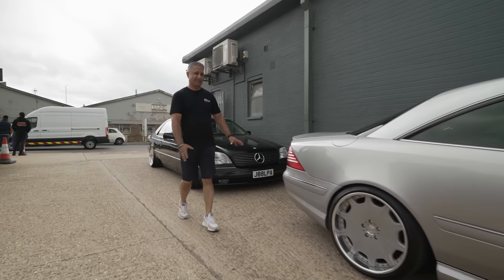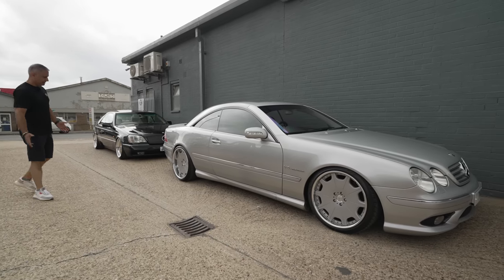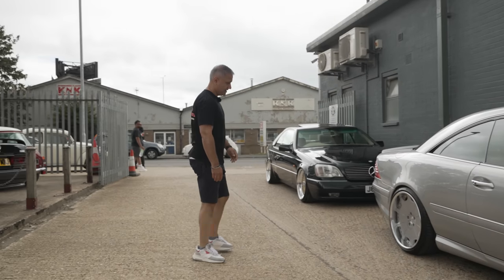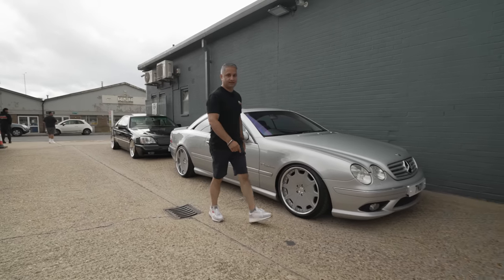And look, CL55 AMG belongs to Indy. He's been to quite a few of our cars and coffee events. This looks stunning. What size wheels are these? 20s. They look bigger. Maybe it's just the stretch rubber. This looks stunning. So let me show you what's on this side.